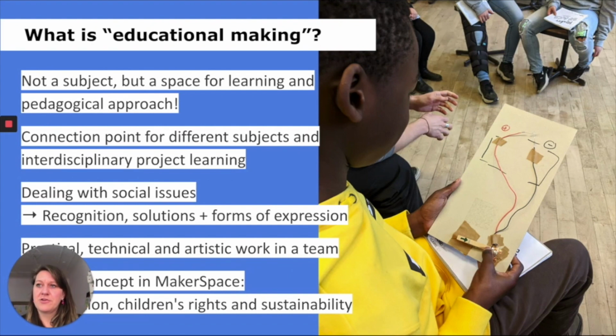Let's say in a makerspace, we're looking at different competencies that we would like the kids to accomplish, and teamwork and collaboration is definitely always one of them. And we're offering not only collaboration in technical issues, but also in artistic issues. So part of the makerspace is also to find your own voice and express yourself in what you would like to do.